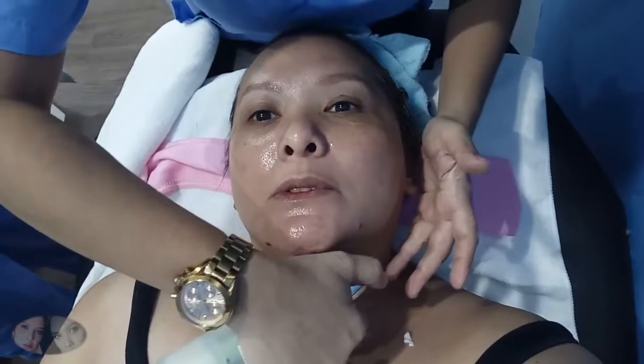Grabe. Ah, maganda. Itong perks mo being the owner, ikaw mismo the model. Maganda. Yung mga lipo na sample, may machine tsaka may injection. Oh. Si Doc ang gagawa sa injection. Wow. Meso lipo. Meso. Yung hydrating emulsion. Yes. Para pati po yung neck and chest natin.